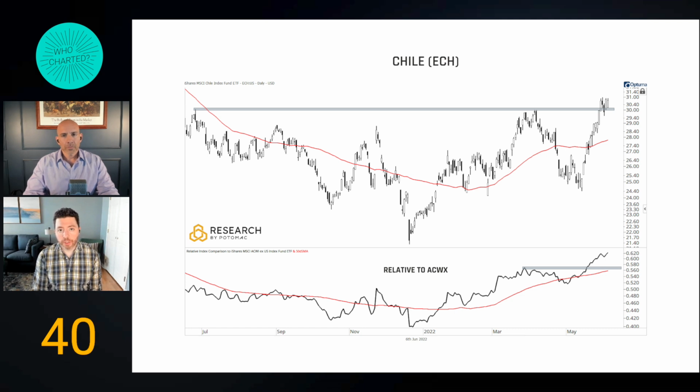So we have Chile up here on the top pane relative to the ACWI ex-US on the bottom pane right here. Take a look at this breakout. This is a year-long breakout of a huge consolidation pattern, a base, if you'll call it, right above a 50-day moving average. It's now rising. Relative to ACWX US, again, we've broken out of that highlighted zone above the rising 50-day moving average of the ratio. A lot of bullish price action going on here.